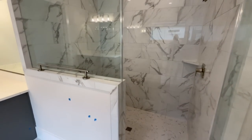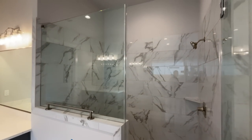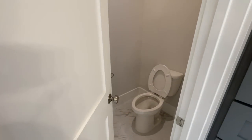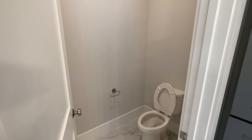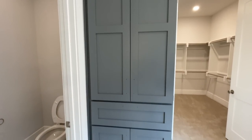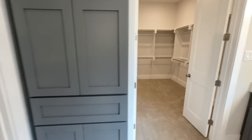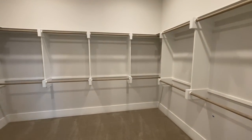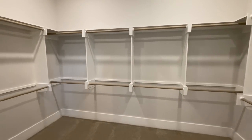Beautiful stand-up shower. So gorgeous. Wow. And then you got the toilet here. The water room, as one of the builders called it. The water room? The water room. Why do they call it that? He said it just sounds nicer than the toilet. Okay. Let's call it the water room now, guys.